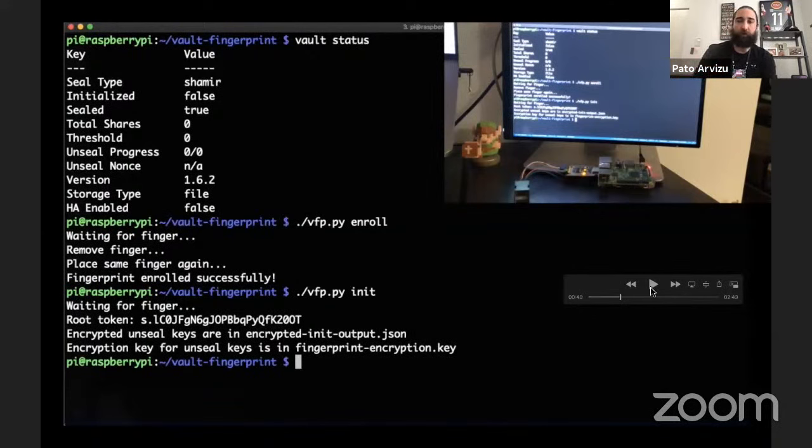This is part of the reason why this is not really secure. You shouldn't do this in production, because the fingerprint sensor doesn't really provide encryption or even protection to access to the data. So the real encryption, the real protection is on external files. What the script does is it generates a key and puts it in one file, and then encrypts the unseal keys and puts them in another file. That way, at least you can separate or distribute the files, and access to one doesn't mean access to the other, but you still have a less secure system there. But like I said, it's for fun, and let's keep moving forward.